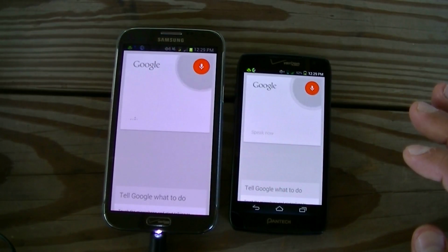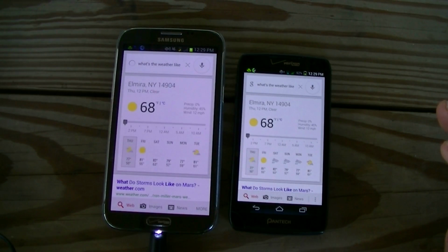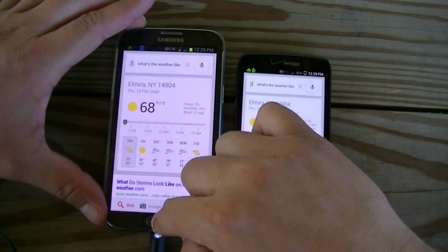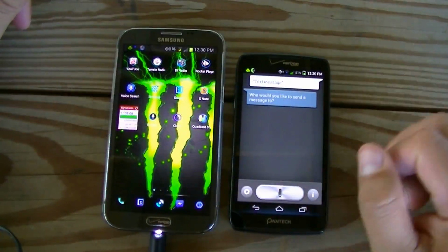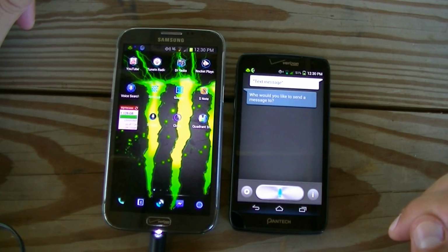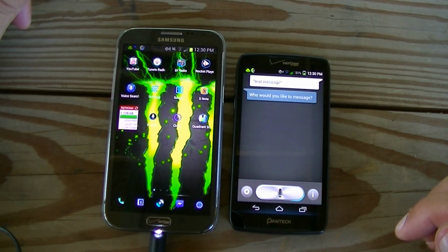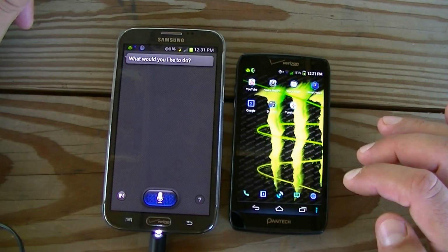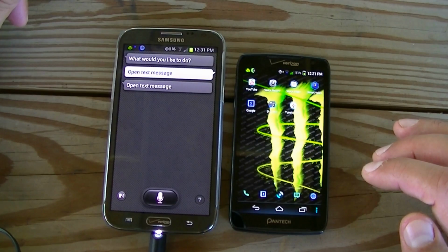What's the weather like? It's 68 degrees and clear in Elmira. Alright, so that's a Google search. Text message. Who would you like to message? Open text message.